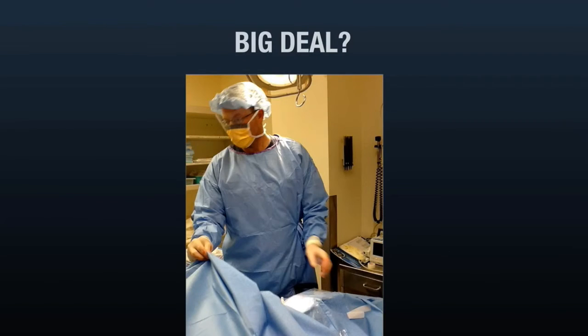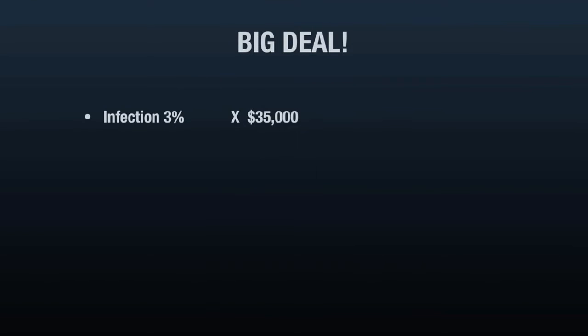But what if you can't get access? Is it really a big deal? You just gown up, pull the drapes out, and you put a central line in, right? Well, actually, it is a big deal.